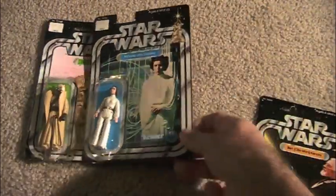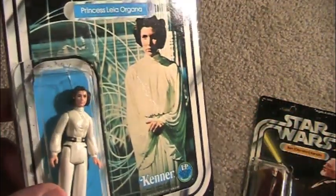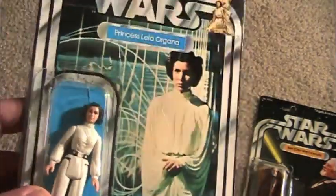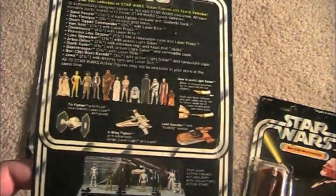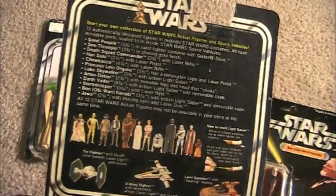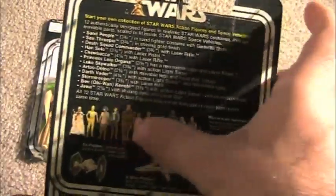This is Princess Leia. Now, this has been opened. She's missing the cape and all that good stuff. But here's where it gets cool. This is a 12 back, which you don't see many of. These are the first run, the original 12 figures, and it shows you the figures itself.